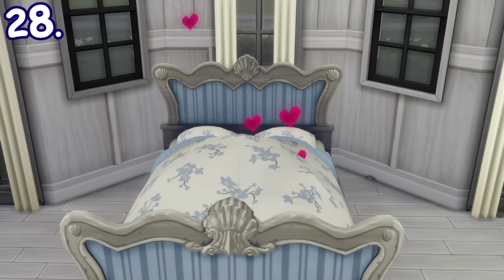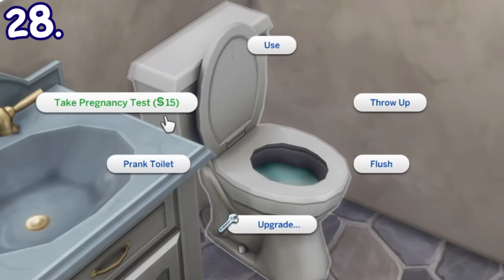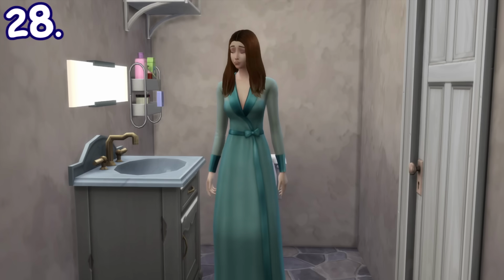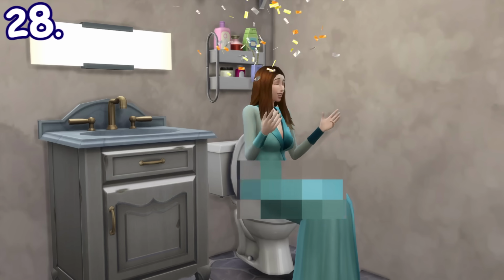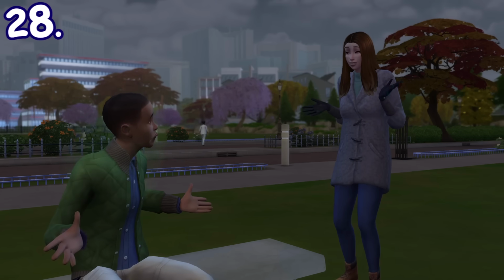After trying for a baby, Sims can take a pregnancy test from the toilet. If it's negative, they will be sad. And if it's positive, they will be excited and proceed to announce it to their partners if they're nearby.